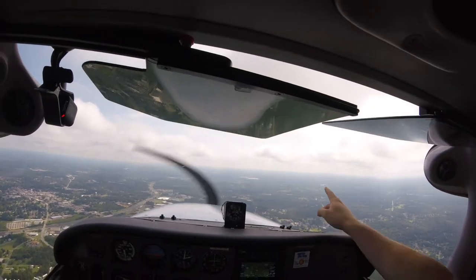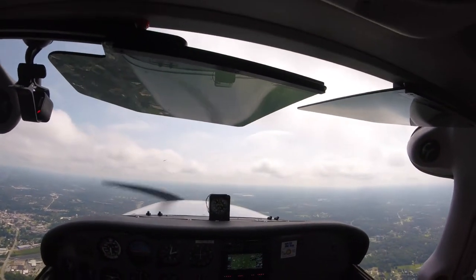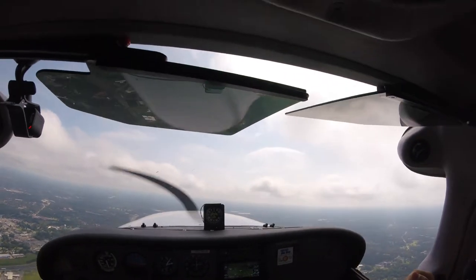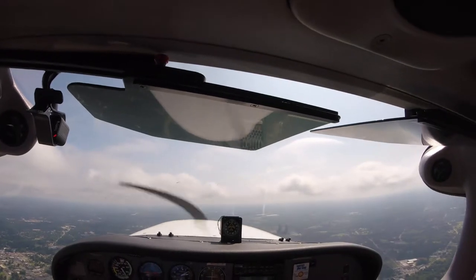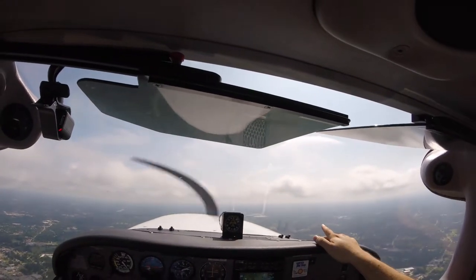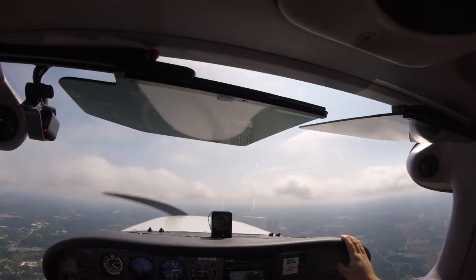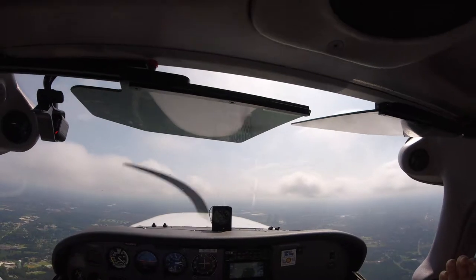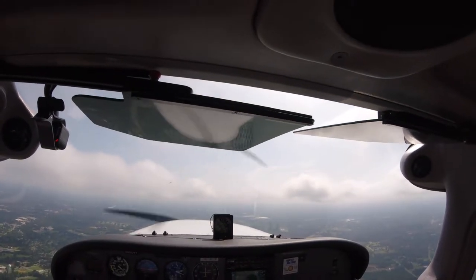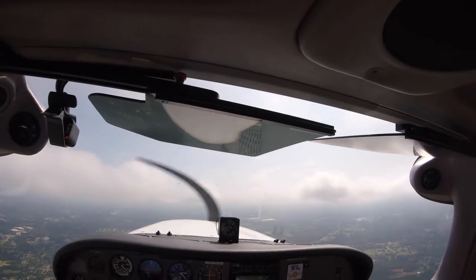Go up to 4,000 feet. Kind of aim us for this hole right here. Runway to traffic, arch rate 24. Full power is the throttle all the way up. That's correct. Full power all the way up. Yeah, so kind of keep us in this hole right here. We're just going to kind of aim for this side, and we're just going to continue our climb up here. It looks like it's clearing up to the east some, so that way we can get high enough to practice slow flight and stalls legally.